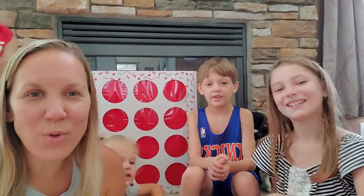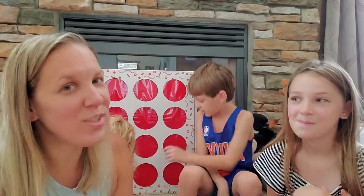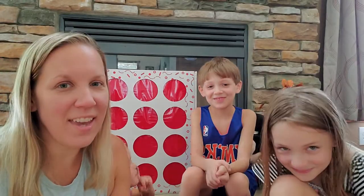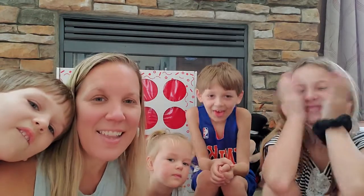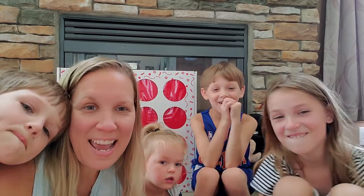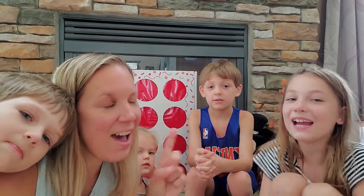So during this food challenge, behind these circles are different kinds of foods. There'll be foods that the kids really like, and some foods that the kids don't like. For every item that they eat in its entirety, they have to eat the whole thing, then they get a point. If they don't eat the whole thing, they don't get a point. And then the person at the end that has the most points wins the challenge and gets to pick a prize. But what's the prize?